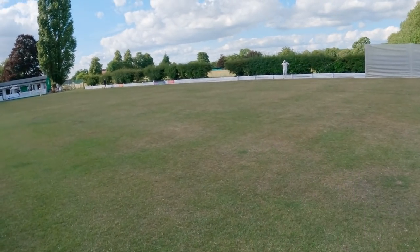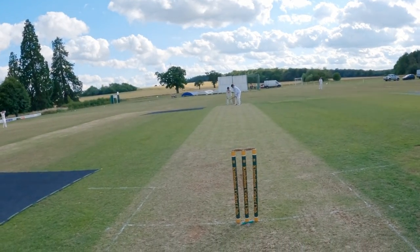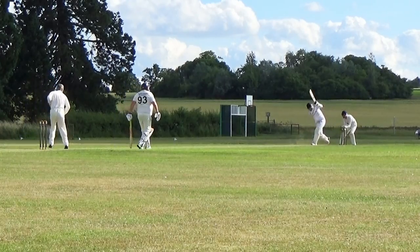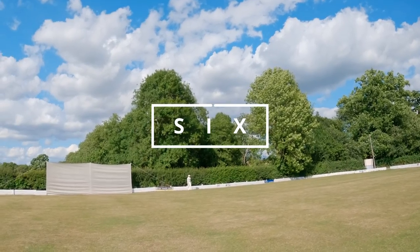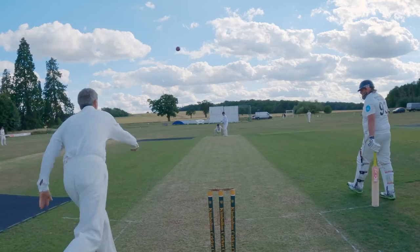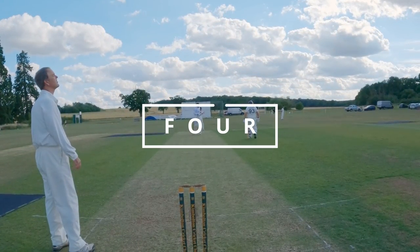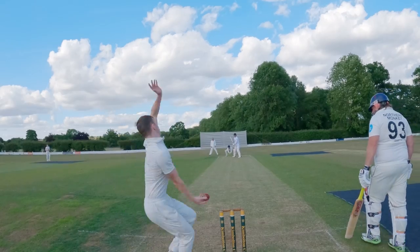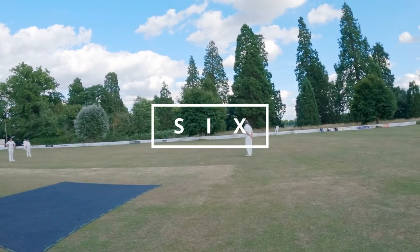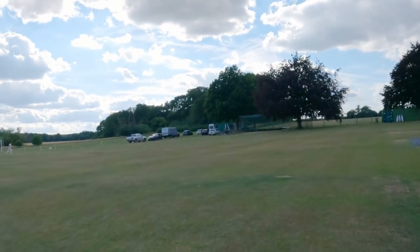Oh, sorry. That was a leg bye there. Oh, come on. Sorry, Chris. Robbed. Jump! No hanging around with this guy. Oh, he's got it between the gap. You can see him there. Oh no. Oh no. Oh, no. Do we have another ball? There! Such a good shot.